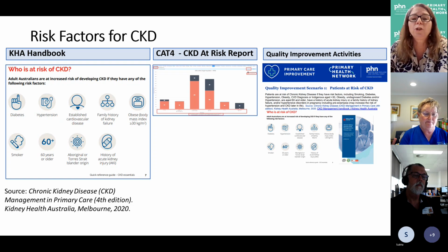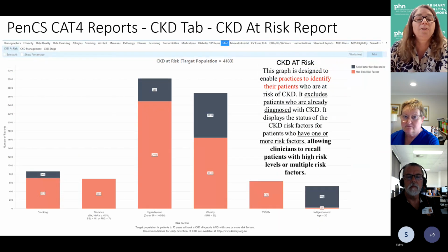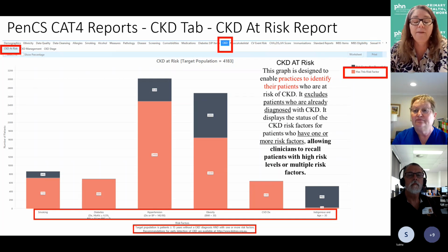In the CAT4 tool that you have in your practice, probably from the PHN, there is a CKD at risk report. So in your practice, you can identify the patient names, and that's really quite handy. This partners with the first quarter's activity of patients at risk of CKD. So this is the report here. It's targeted at people 15 years and above who don't have a CKD diagnosis in the file yet, and yet they have one or more of these risk factors.